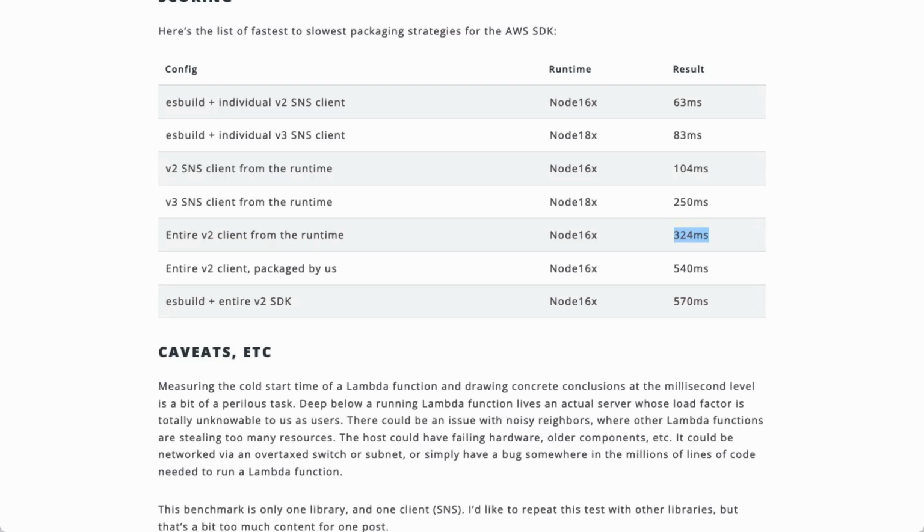For many toolkits like CDK and SAM, 128 megabytes is the default, or if you just upload a function to the console or use Terraform, 128 megabytes is going to be the default memory configuration. And yeah, you're going to have more painful cold starts with that.